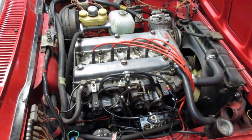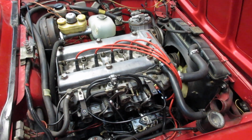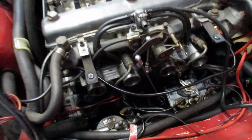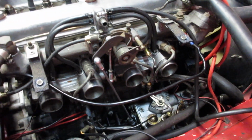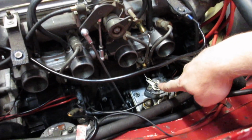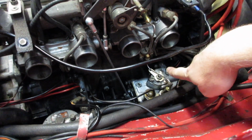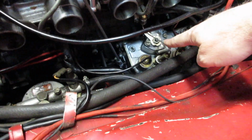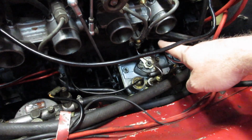So what's wrong? Well, a lot actually. So anyway, how we got to this point. The engine started running pretty well, and then it started running incredibly rich. And so the first step is I replaced the thermostatic actuator, I believe is what it's called, on the fuel injection pump. The old one was totally gone. This did not fix my problem.